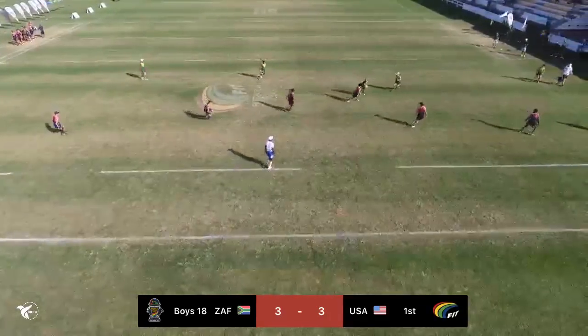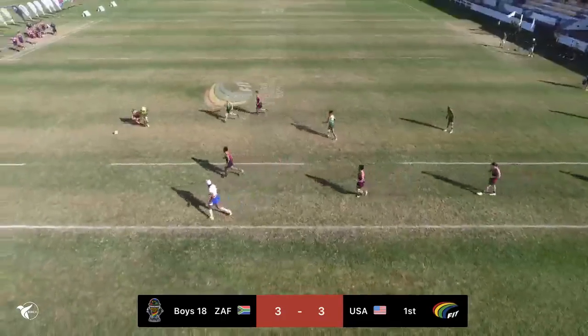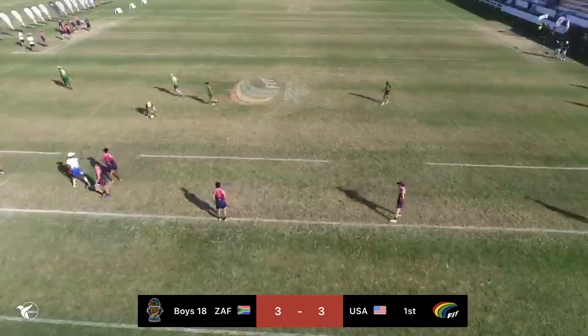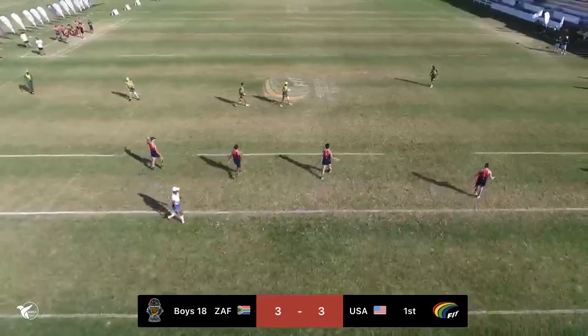South African players talking amongst themselves, looking for a quick roll ball. Wraparound play was on. 6 more claimed touched by the US. He throws his hands in the air, says, "I didn't touch it, sir," but the referee said, "Yes, you did." South Africa gets 6 more touches.